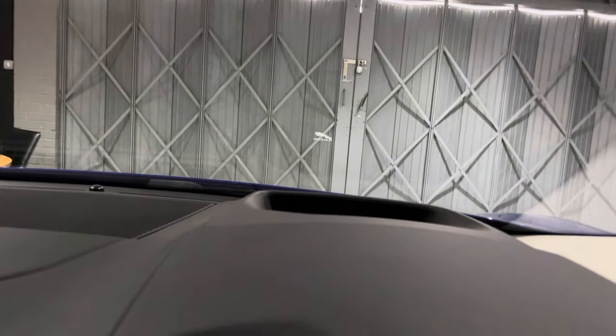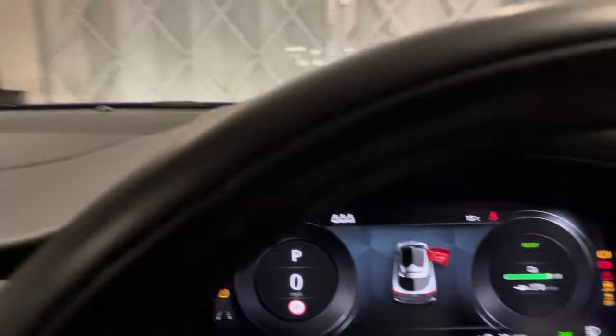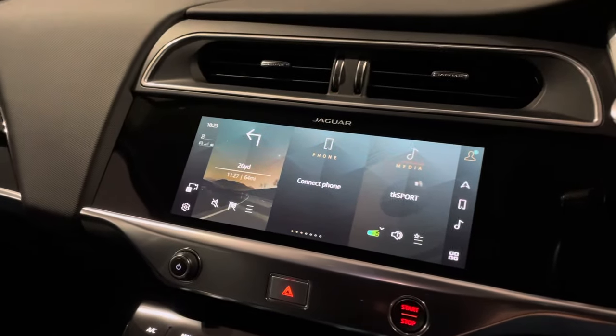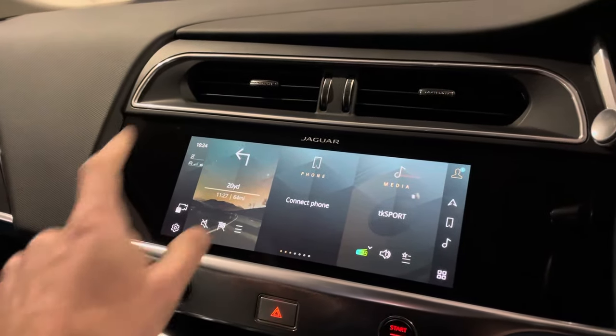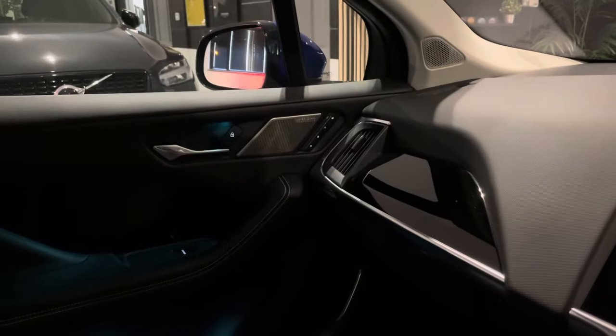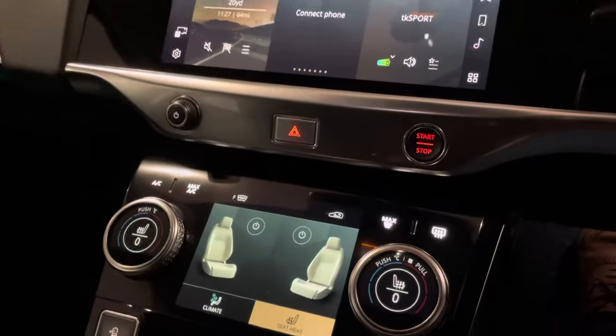And if we press the button to turn it on and shut the door, you can see it's giving me some more information as well. Being an 11 kilowatt, it gets this Pivi Pro system, which is a slightly different looking infotainment system. The Meridian sound is standard on the HSE, the same as the heated seats, heated steering wheel, and the full black leather interior. This one's also got heated seats to the rear as well.